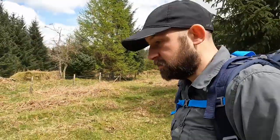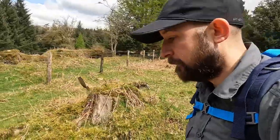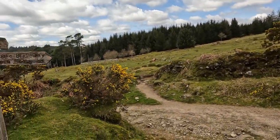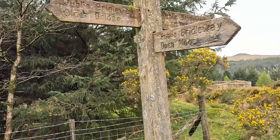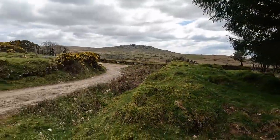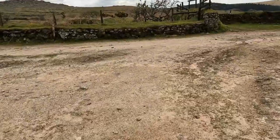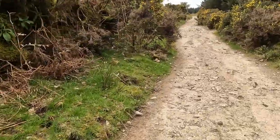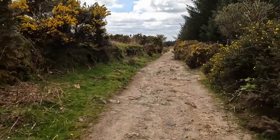Bit salty, but when you're out in this heat, you're sweating, you do need a little bit more salt in your diet. Right the way to the open moor, that way. Back down the way we came, towards that place in the distance. Or we can go to Old Bridge. Let's go to the Old Bridge. Now the sun's gone behind those clouds, it's actually a little chilly. I just said Old Bridge, I'm not too sure where it is. Let's find out. It's a little bit craggly, a little bit rocky, but we'll get through it. Nice and easy.